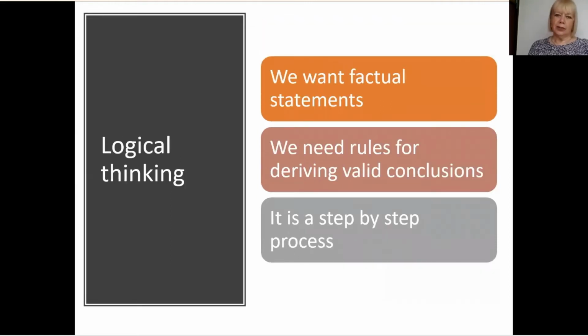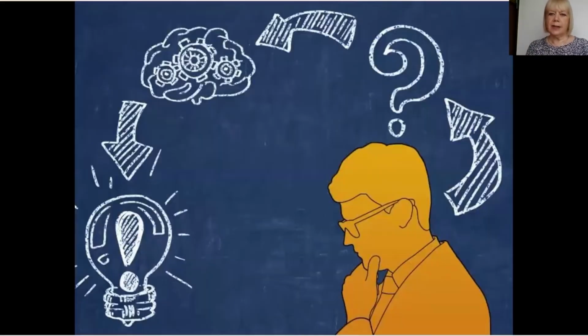So let's have a look at logical thinking. Well, when we're using logical thinking, we want factual statements. We want rules for deriving valid conclusions for where we're going. And it's a step-by-step process that builds on. Each step builds on the other. Once we've got the facts, we move on to the next part of the process. So problems or situations that involve logical thinking need a structure. This relationship between facts and the need for it all to make sense as it goes along. So we're always looking for data that makes sense that we can build on.